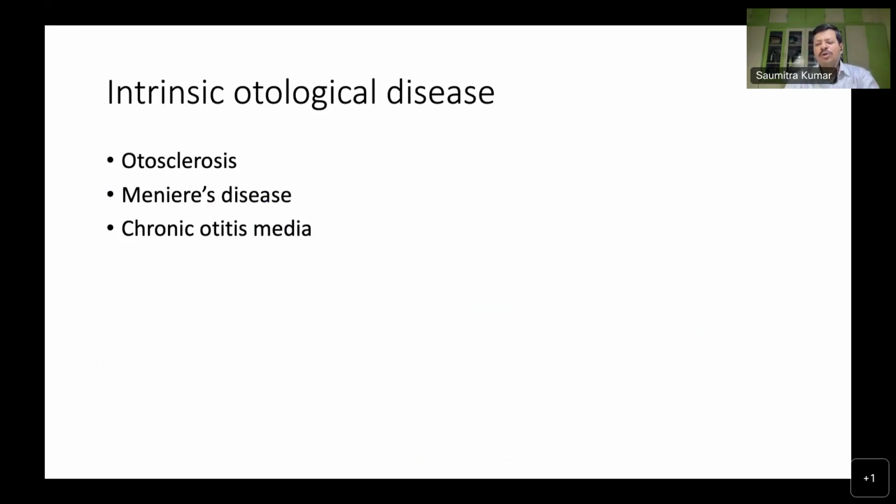Now we will go to other different types of sensorineural hearing loss. There are some intrinsic otological diseases which can also lead to sensorineural hearing loss. We have to be very wary of them, because whenever we think of sensorineural hearing loss, we think that the ear probably is normal. It may not be normal.